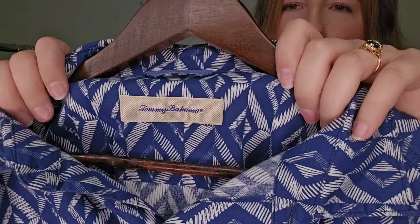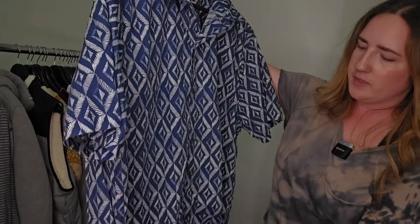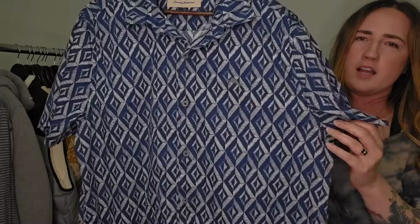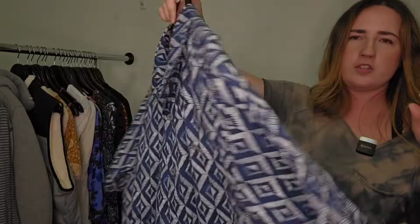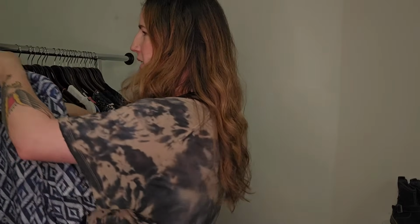This one's more bread and butter. This is Tommy Bahama. This is just like a cotton blend, I think. Yes, cotton spandex. It is a size extra large. And the only reason I got it, because normally I try to stick to the silk shirts, is because of this cool print to it. And it was an extra large. So for that reason, I grabbed it. Probably only sell it for 25 bucks, but it was worth getting.